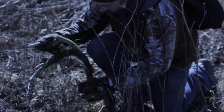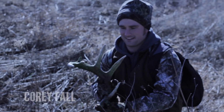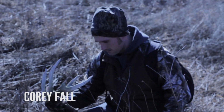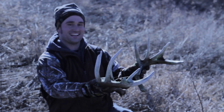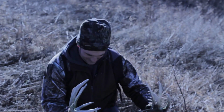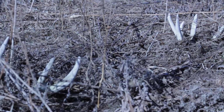They're old, they're a couple years old. Oh baby. That's some good bone right there. Dude, that's a big one. Split on his 4. It's busted, but that's awesome. The other one looks like it's right here. Oh my lord, dude. Oh, he's busted at the brow. Still hooked, but he's busted. Dude, nice buck. Look at this. That's a good one. That's awesome. He's an old one, but that's a good one.